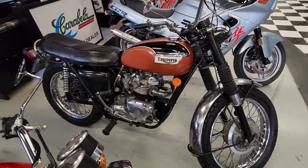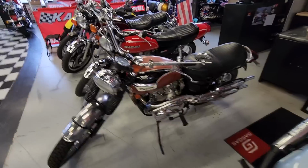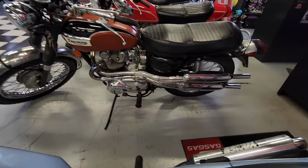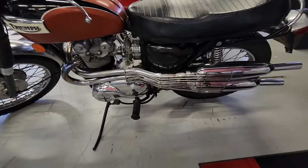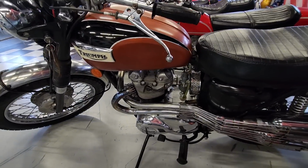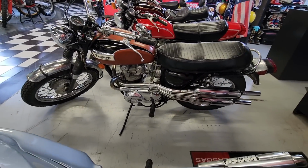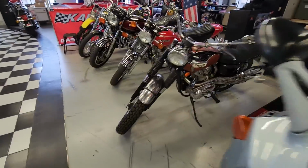1972 T100C. This was Triumph's enduro bike. You would actually ride these off-road, race them off-road in the Blackwater 100. This is original stock, 8,000 original miles, original paint, original exhaust. Completely unheard of to see them. See, this thing rides phenomenal too. One of the nicer running ones I've ever gotten in.